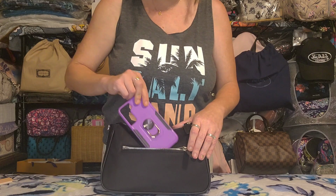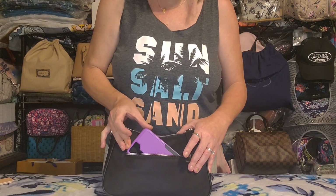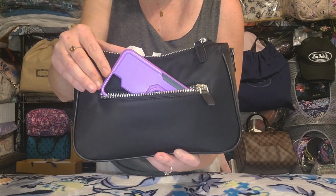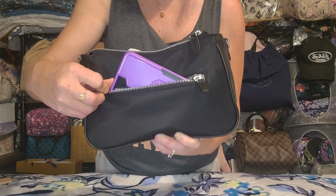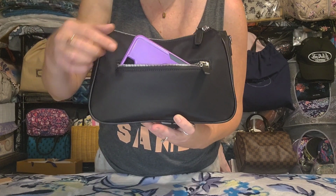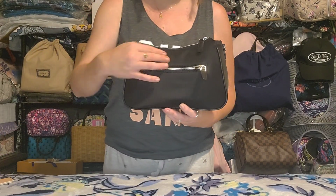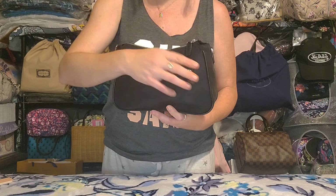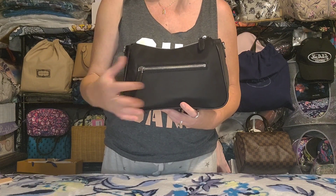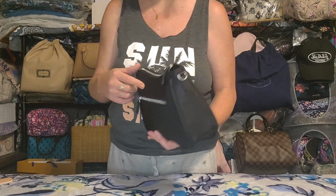But I was hoping my phone would fit in this zipper pocket, but unfortunately it's just a tiny bit too small. I can't force it in there. I can almost force it in there, but I can't. It's just too tight. So, unfortunately, I can't put my phone back here for quick access. But you could still throw your keys in there, your ear pods, your gum, anything that you wanted to just grab quickly without getting to the inside of your bag.